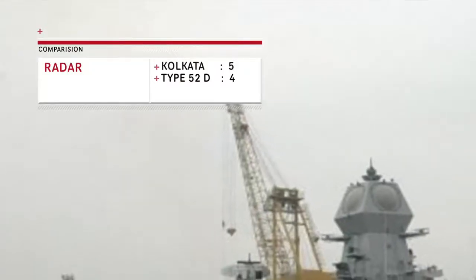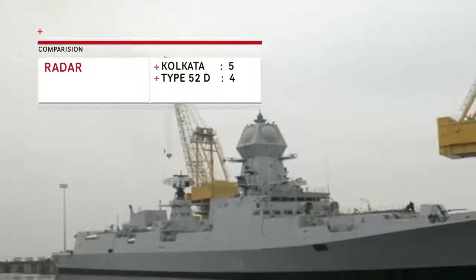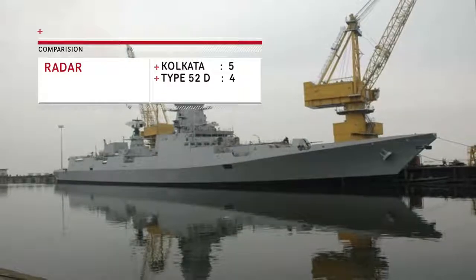Though the Chinese radar is a very strong performer, the MF Star built by Israel is widely considered the best radar system along with America's Aegis system. Hence, Kolkata has a slight advantage in this aspect.